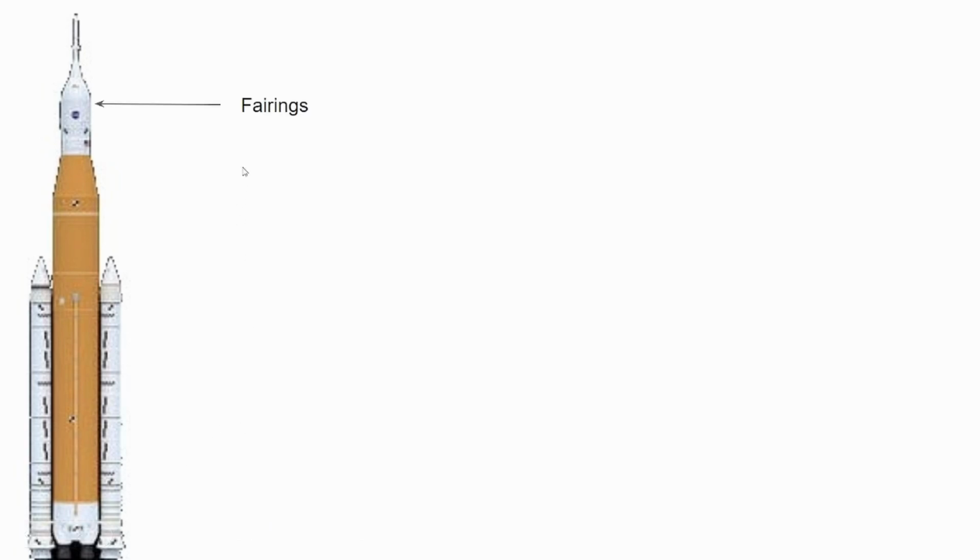So next up is the fairings. They protect the payload during launch. They're a shell that goes on top of the rocket and are what SpaceX tries to recover out of the water after every Falcon 9 launch, and originally tried to catch with Miss Tree.